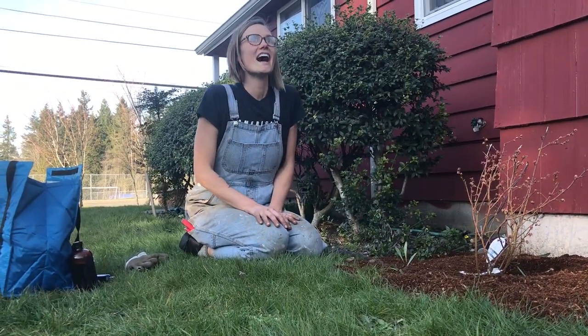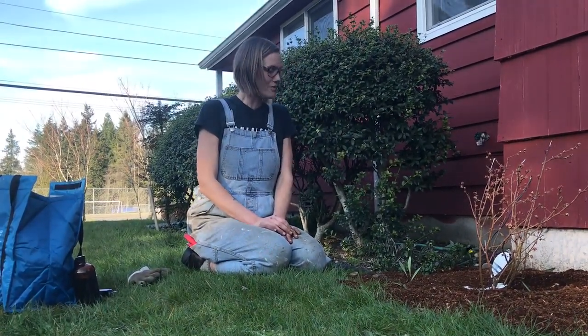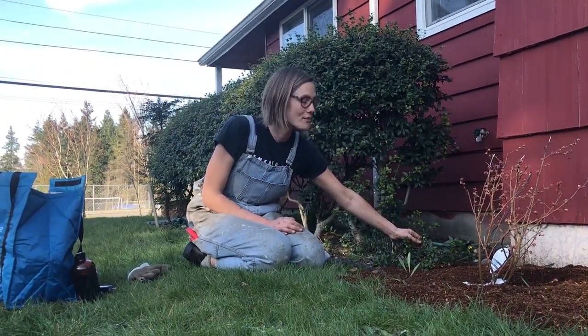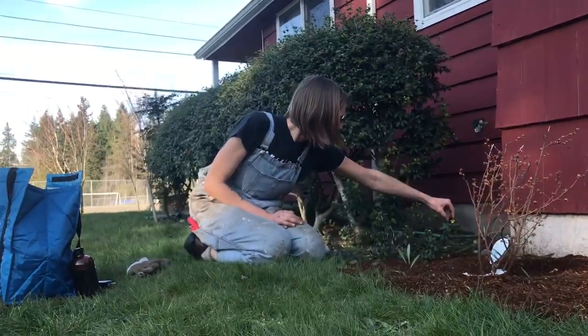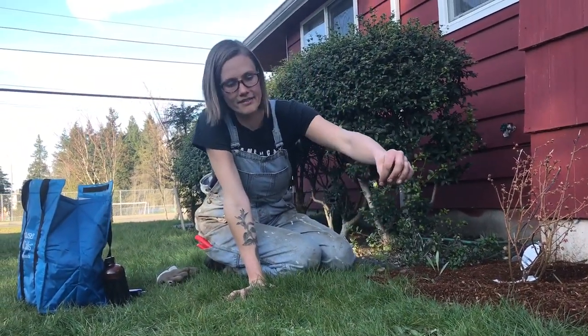So in the state of Washington, we have a wood violet, a lot of different wood violets, but they're all in a plant genus called Viola. So we also call them violas. And for this case, I'm gonna pick this viola. So we've been talking about viola as far as eating the flower.